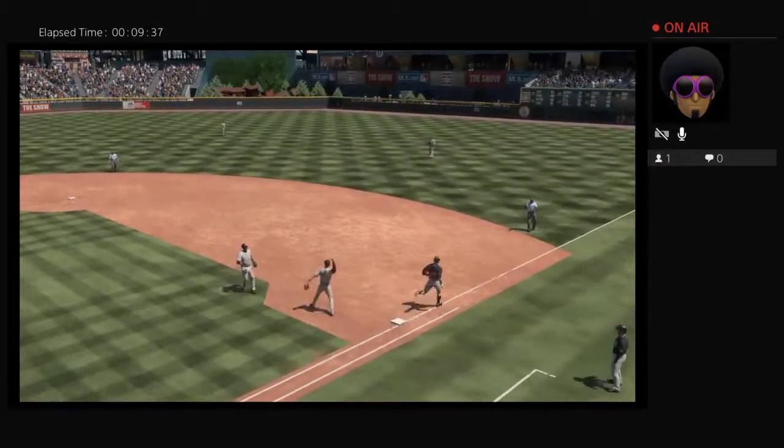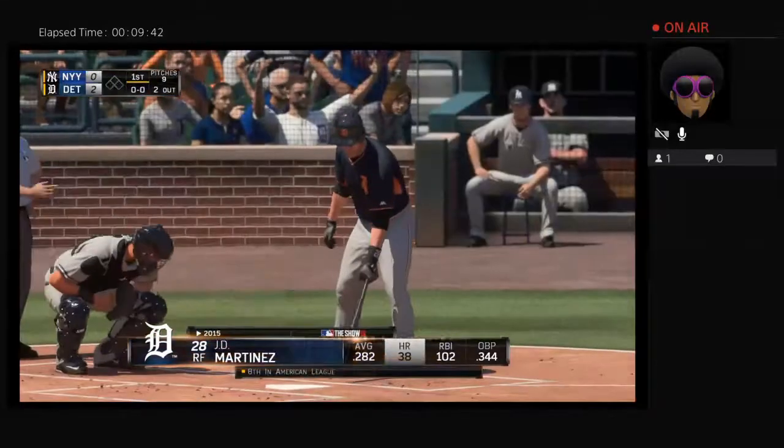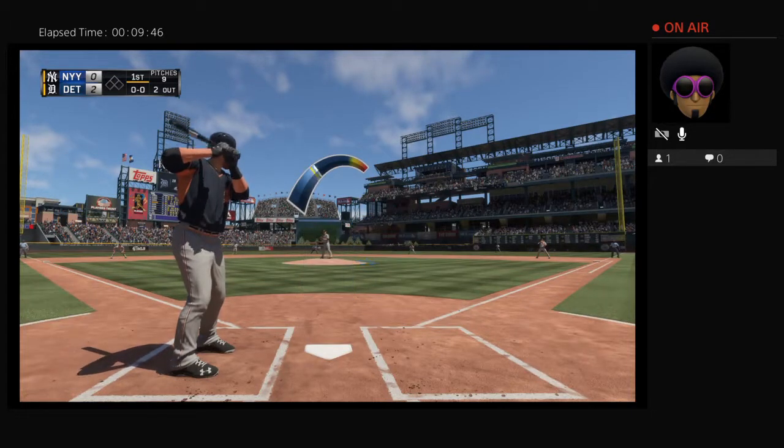Throw on to first will take care of Cabrera for the second out. A moment now in Motown to check out the Tigers starting lineup. Steve, how do they send these fans home happy here today?